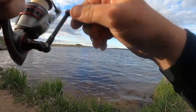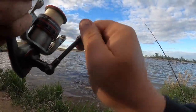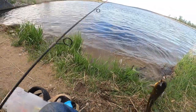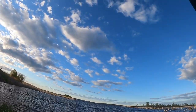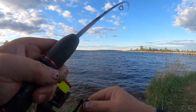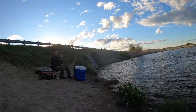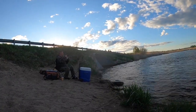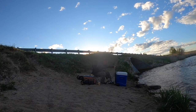Oh, I think he's on my other line there. Yeah, he is. Don't make a mess. No, maybe he's not. I might have another fish. Yeah, he's not. I'll get that other fish though. There we go. This guy's probably swallowed it because he was whacking it for a while. A little yellow. Yeah. Not bad. Good eater size.